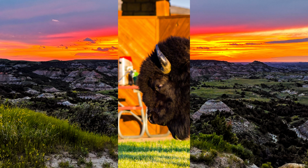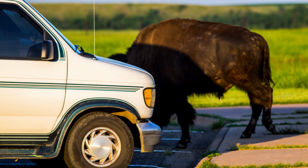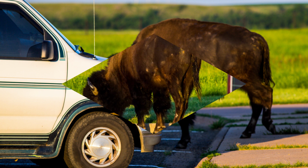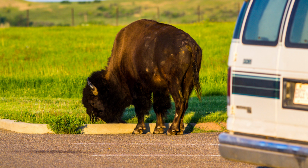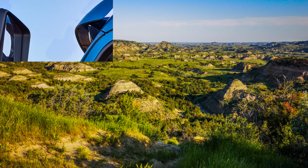Now this fella, I was just making coffee in the morning. You can see my picnic table. My coffee maker is there. And this bison decides to come walking by, and then he goes over and checks out the van. That's a genuine bison. That's not a stuffed toy bison. That's for real. This is where he lives. They walk around out there.